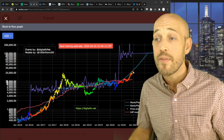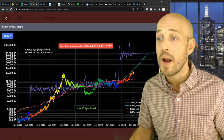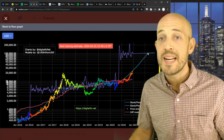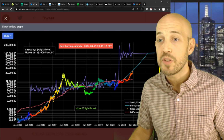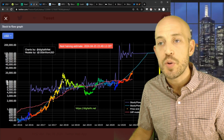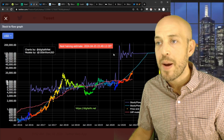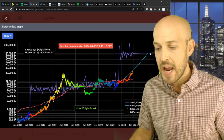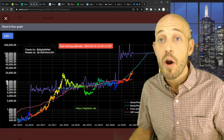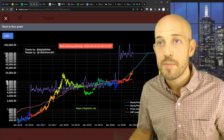It's not to say that we won't have a correction, but so far stock to flow is holding true for this bull run. And if that's the case, we have some pretty nice prices to be seen here at the top, over 100,000, because as you can see here, every time the Bitcoin price peaks out, it actually shoots way above this blue line. So here's the blue line at just about $100,000, and way above that would put it maybe 200,000, maybe a little more. Again, $4 trillion, $200,000 price estimate.